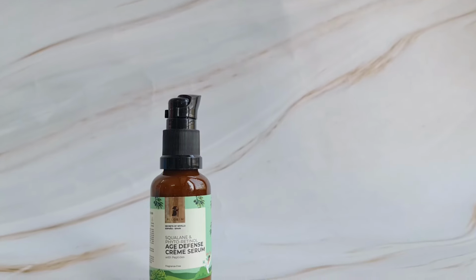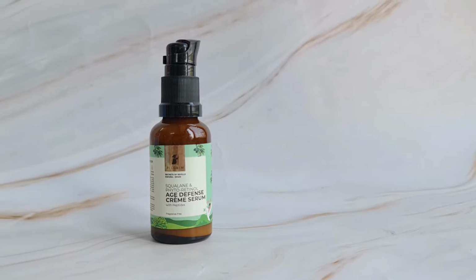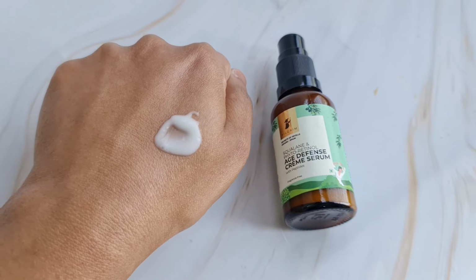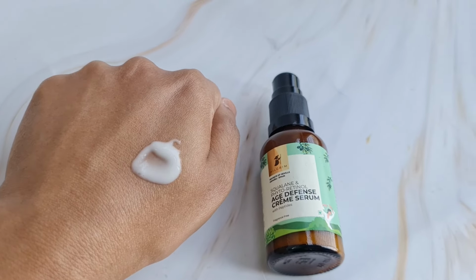And now for my nighttime skincare routine, I love using this Pilgrim's Squalane and Phytoretinol Age Defense Creme Serum, which also contains peptides that help to improve skin elasticity. It also helps to boost collagen production and enhances the skin tone and texture. So this serum has to be used in your PM routine only, and you also have to use a good broad spectrum sunscreen during the daytime.